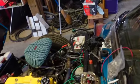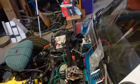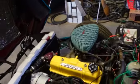They're very, very expensive. Sorry about the wind noise, I can't do anything about it. It's like 35-mile-an-hour gusts today, so I can't do anything about it.